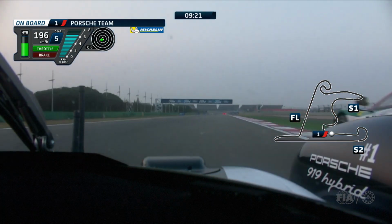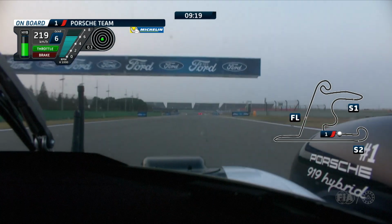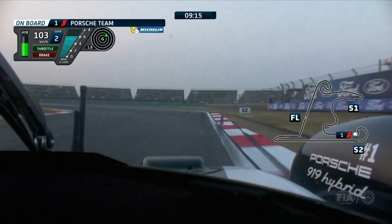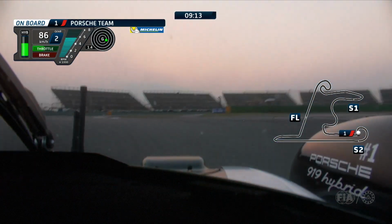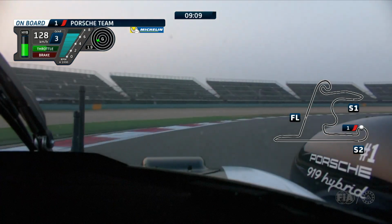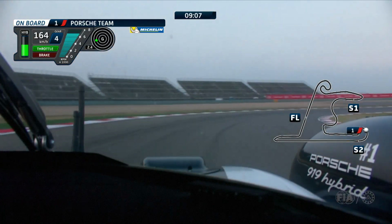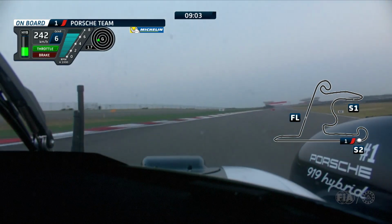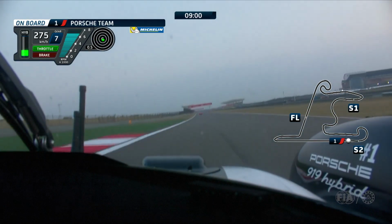Traffic in front is the 83 Ferrari down the middle straight, and then the chicane left right, hitting the curbs even at this stage. And now through the banked corner onto the long fast back straight.